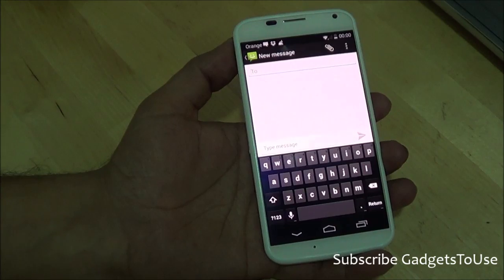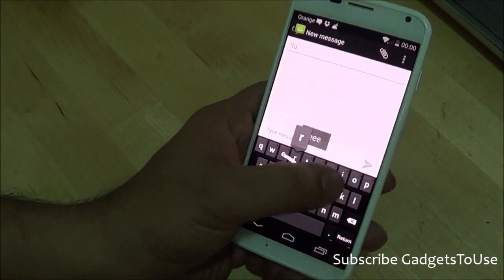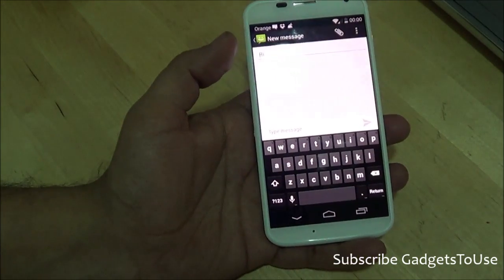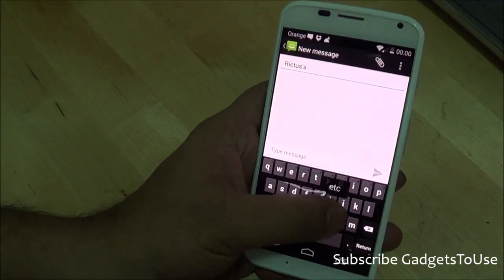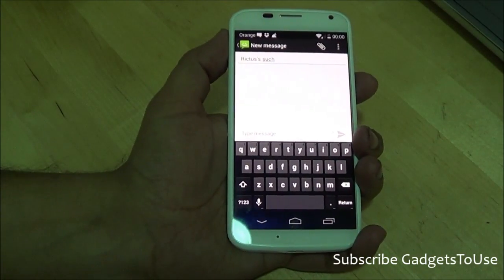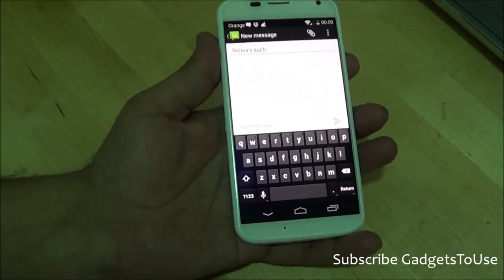When it comes to the messaging application, it is stock Android. Continuous input is supported on this device, so that is not a problem. You can easily type on this device, and again the display size is such that you can easily type even when you are holding this device with one hand.